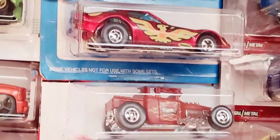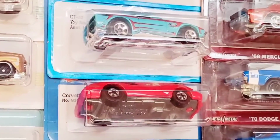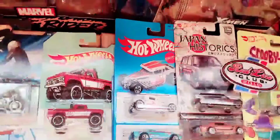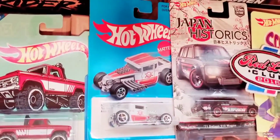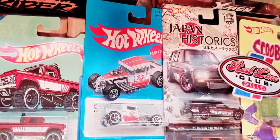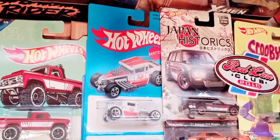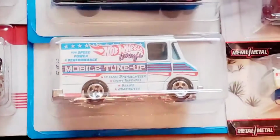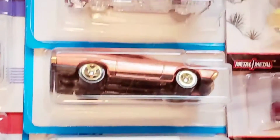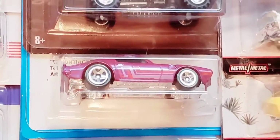A brown Bone Shaker. Now, these cars up top here are a retro style Target exclusive wave. As you can see here in this Bone Shaker up top, the packaging is meant to resemble how Hot Wheels specialty cars were packaged back in like the 1980s, a throwback type packaging. A few more Target retro style cars here at the bottom of this display. And the last one is this Pontiac Firebird.